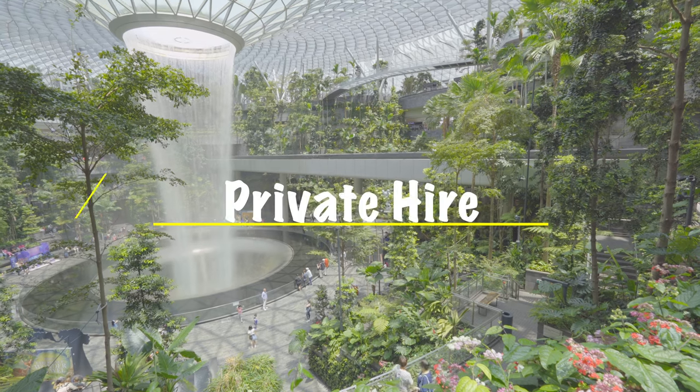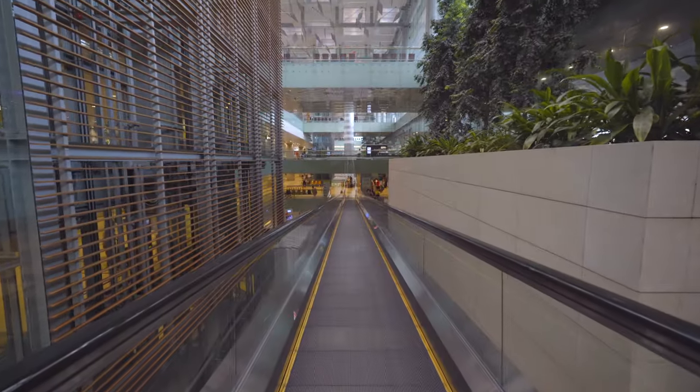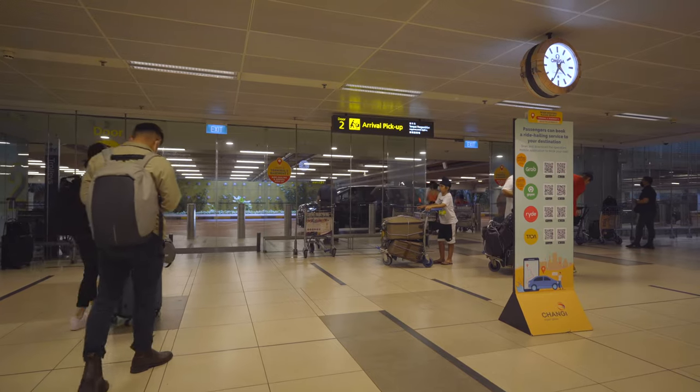And let's head over to basement one where I will show you where to take your Grab in Terminal 3. Once you head down the very, very long travelator, you reach gate 2, and over here is where you wait for your Grab, Gojek, or your pickup car.